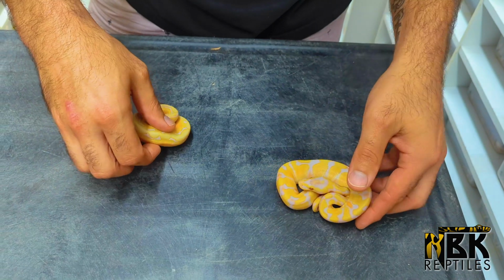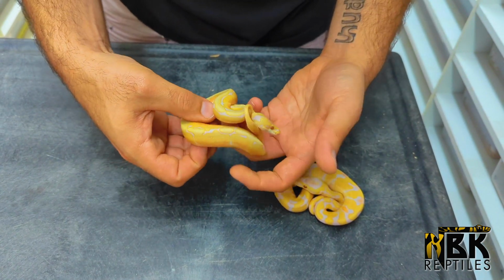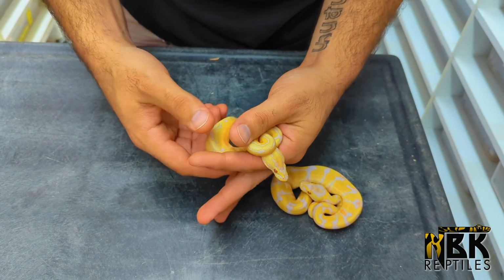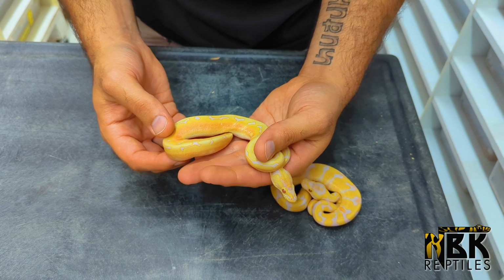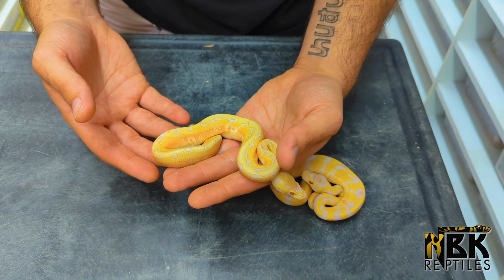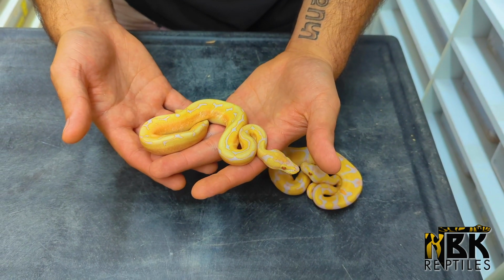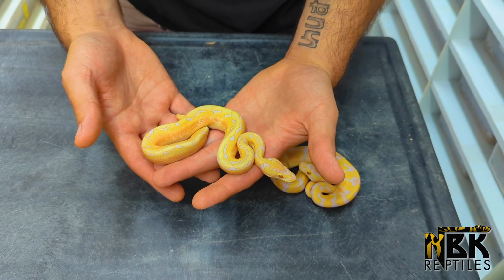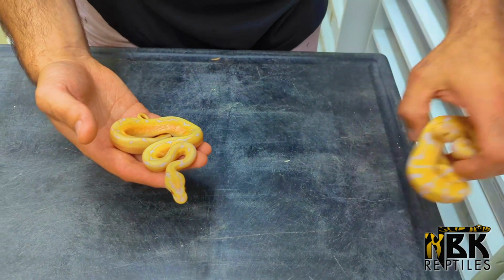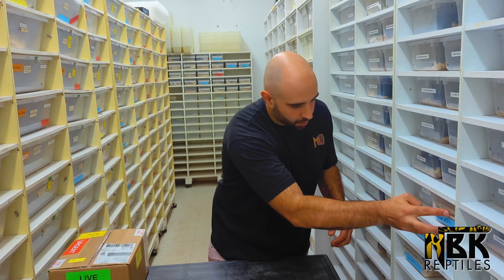We have a lot of those visual lavenders, and this would be a Stinger Bee lavender. At this point it's so orange, you could see the side is almost like a big orange stripe. Does it have any pastel in it? It's possible, but right now we're estimating it as just the Enchi spider lavender. But again, very beautiful females that we're going to be keeping and growing for the future here.